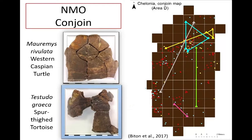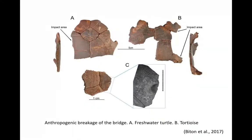This is very rare, and I think this is one of the earliest sites where it was proven that we have both. What is interesting, we have both. You can see the conjoinable pieces of them, but in addition, they were used, they were broken. The anthropogenic breakage is regardless of the species. And here we can ask if at all the way we identify species was as important to the previous population. This is a question that was tackled before, and we can tackle it again.